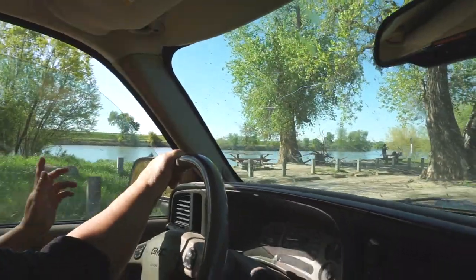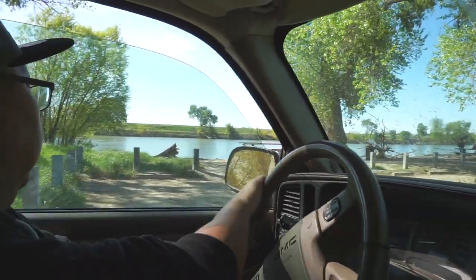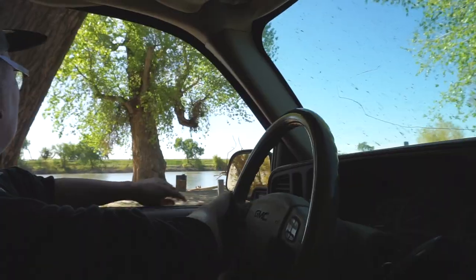Oh, yeah. Is anybody fishing on this side? I don't see anybody. Yeah, we can fish right there. Check it out. We're over here at Clarksburg Boat Launch, guys.